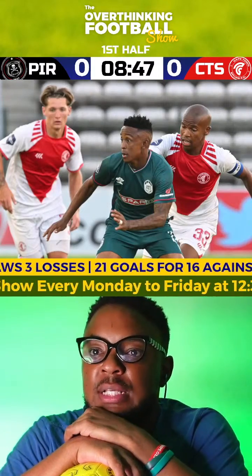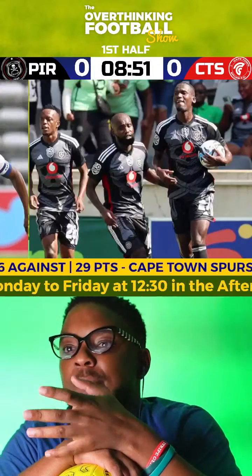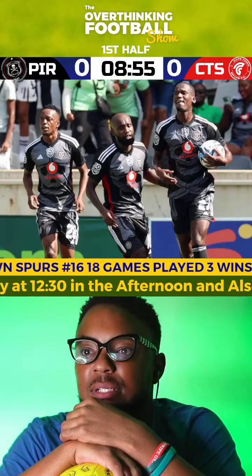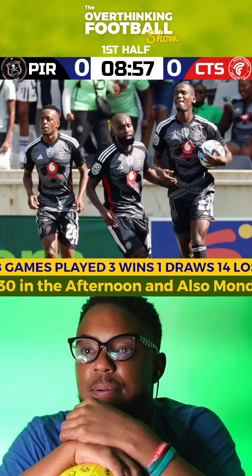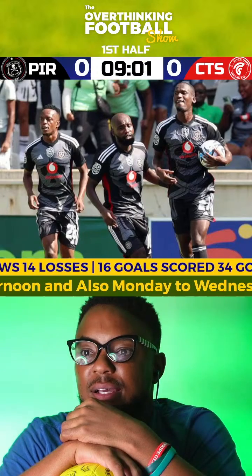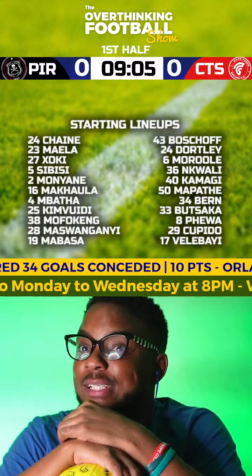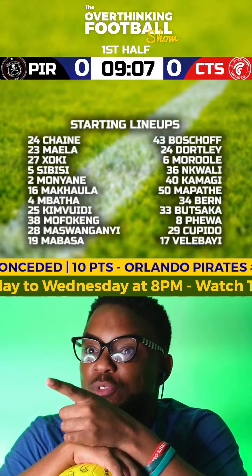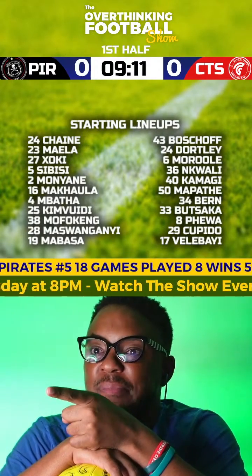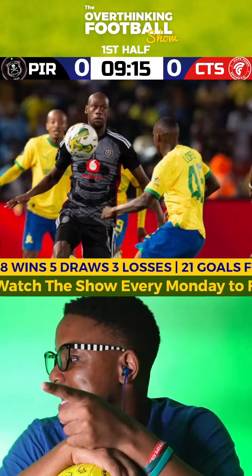So maybe he's starting to think that maybe I should build a new team. Let the new guys come in. Let them play. Oh, ball straight down the middle. But I think Monyane was ball watching there. That's what forced Usbisi to have to come in. By the time Monyane realized that there was a run coming in behind him, Usbisi had to cover him. So Monyane was at fault there.